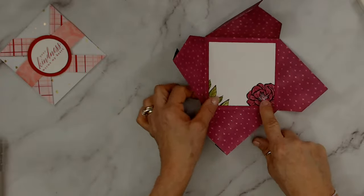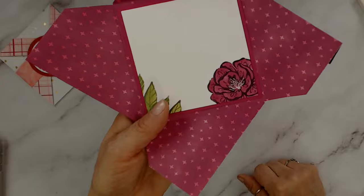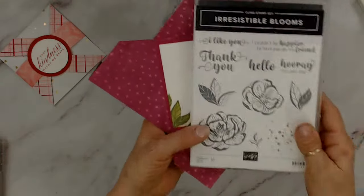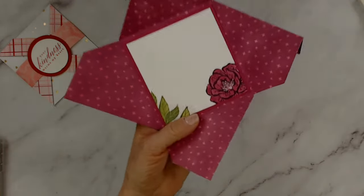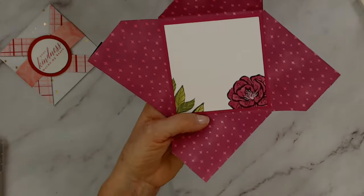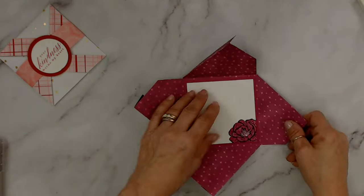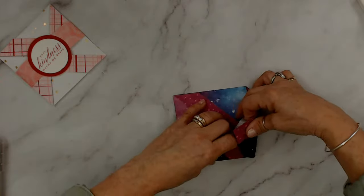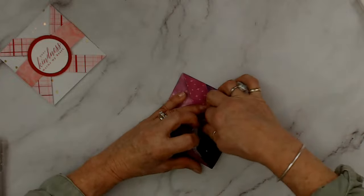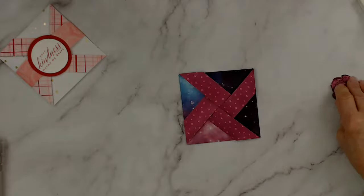So I colored it with blends, but see the center? I kept it white. So when you stamp it, I just color everything but the center. I thought it really popped this out, right? See? Okay, so we're going to close again. So close, close, close, and shove it there.